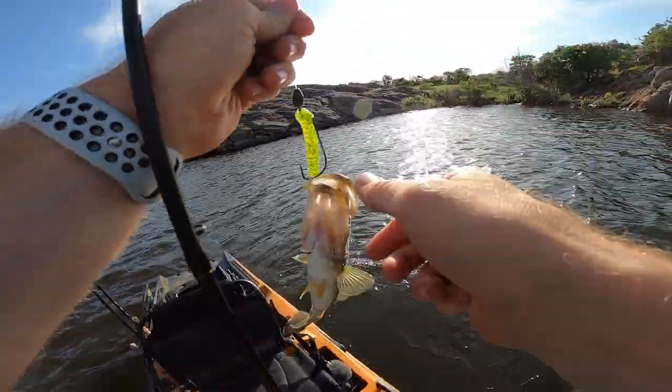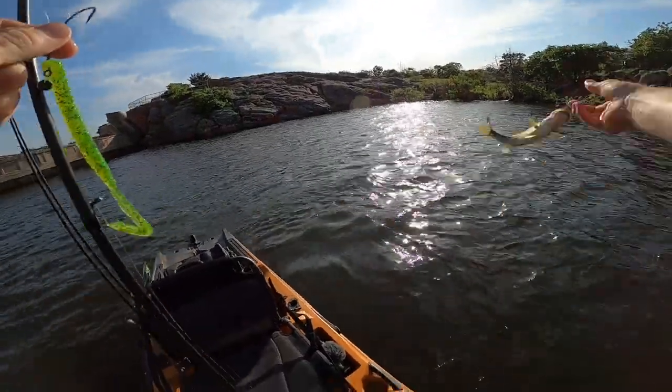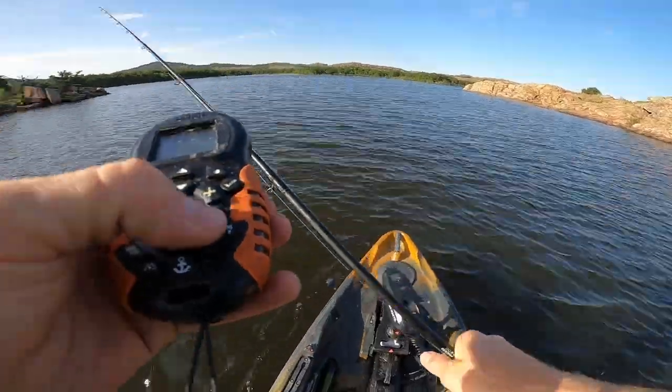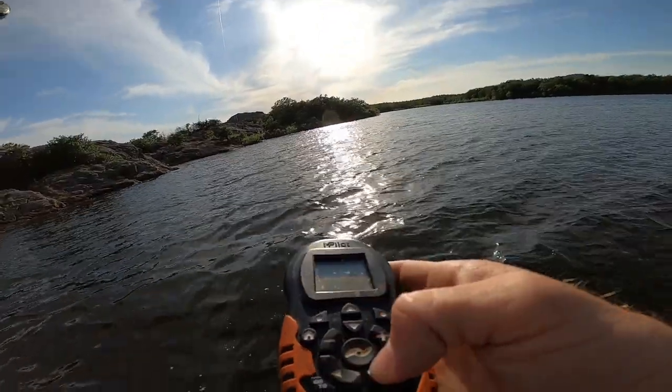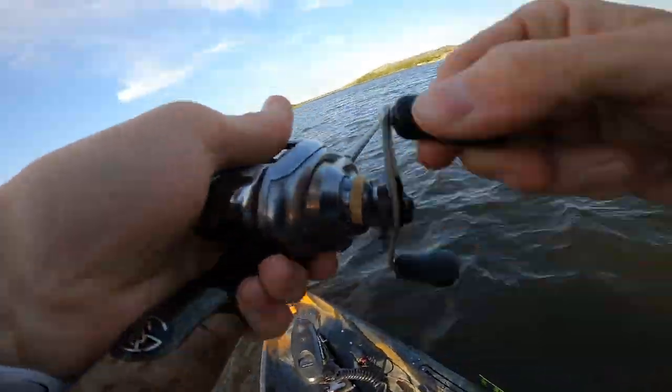I was figuring we'd get something big if we were fishing out deep, but I guess not. All right, that's fine. There we go. Third fish, y'all.